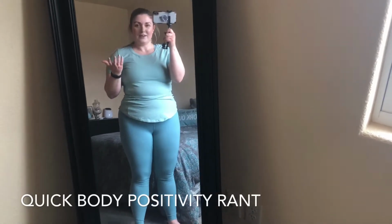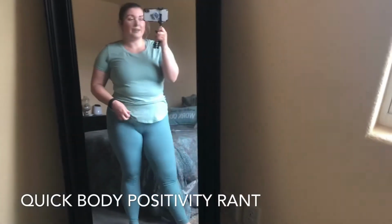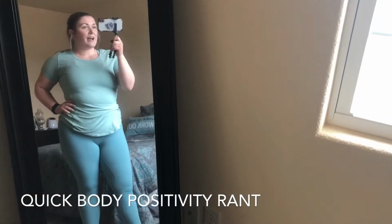Like, obviously I'm just being real and flaunting what I got, and even though there's days that I'm not particularly 100% confident all the time, no one is, but I strive to love my body at every stage, as hard as that may be sometimes, but I am absolutely loving the way that these clothes look and feel.